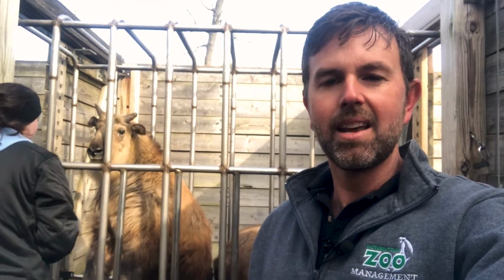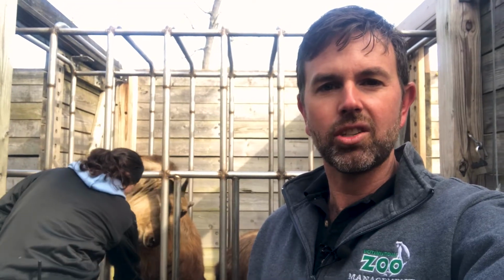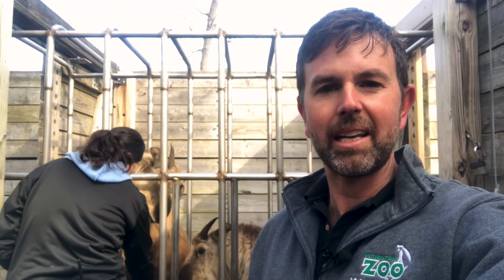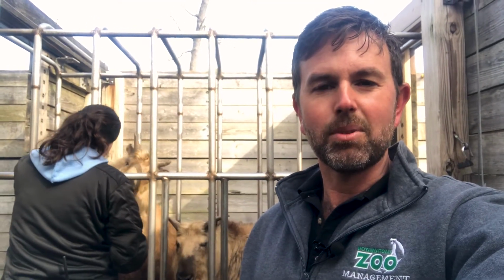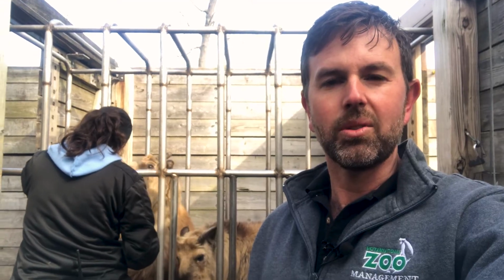So for the keepers to be able to build this trust with these guys, be able to work with them to do hand injections for any kind of medications they may need, to be able to do hoof trims, to look at their hooves, just shows the level of dedication that the keepers have for these animals and the work that zoos are doing across the country.